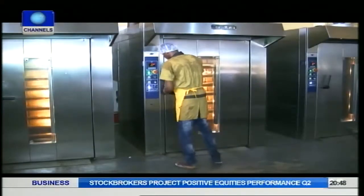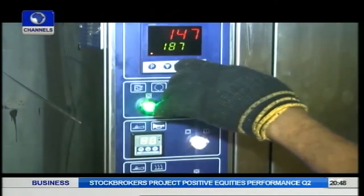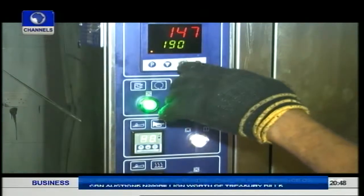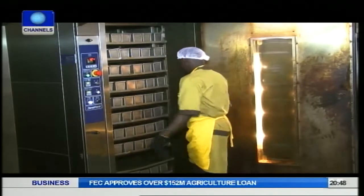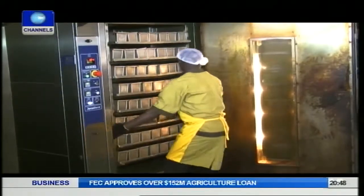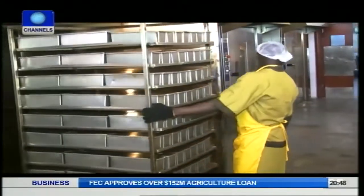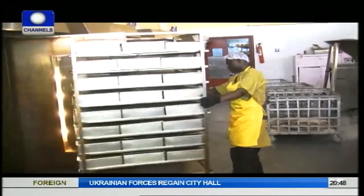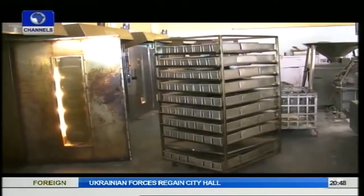As you get to your right size of dough fermentation, you push them into the oven. In the oven, we bake at 170 degrees centigrade. Much depends on the product. For family bread, we bake at 190. For milk bread, 170. And the smaller bread, 150 for different times. Then the now baked dough, which is bread, is emptied into another trolley.